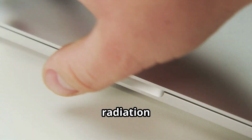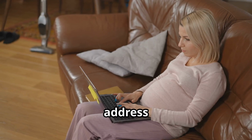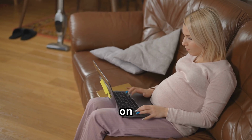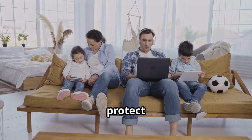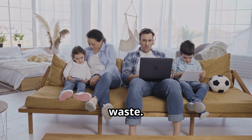Crowdfunded laptop radiation shield accessories may look like a good idea, but they often fail to address the real danger: radiation exposure to your torso and reproductive organs. By focusing on distance, turning off unnecessary connections, and choosing safer devices, you can take active steps to protect yourself and your future children from the hidden dangers of electromagnetic waste.